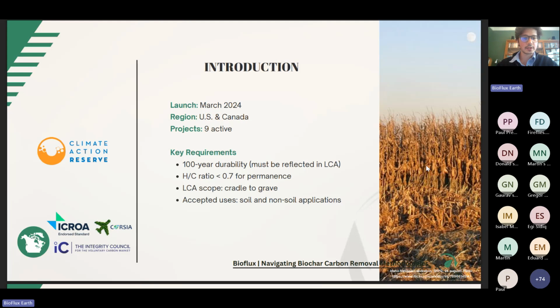Currently, there are 9 active projects. Some of the key requirements here are 100-year durability that must be reflected in the LCA. This is reflected by the use of a hydrogen over carbon ratio of less than 0.7, which is the assessment that is used for the permanence of biochar. The scope of the LCA is from cradle to grave, and Climate Action Reserve accepts uses and applications of biochar in both soil and non-soil applications.